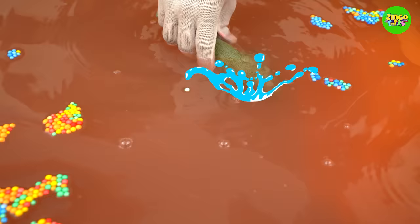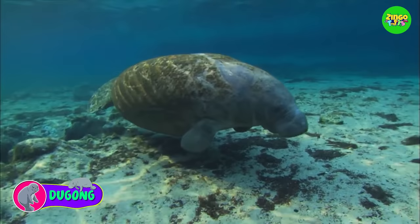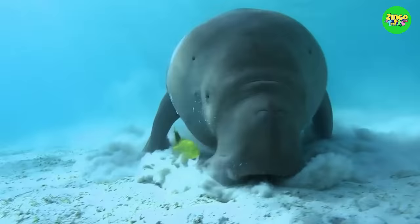Amazing, a dugong. Dugongs are also marine creatures. They love to stay in deep seas and eat seagrass. That's why they're also called sea cows.